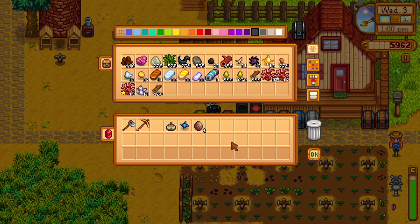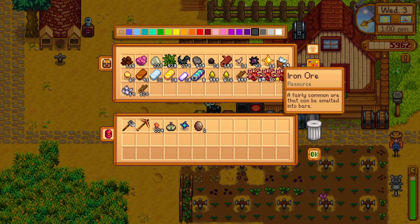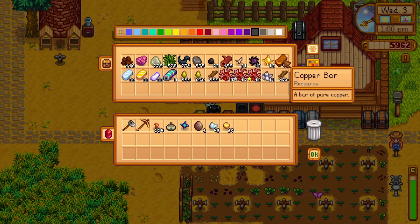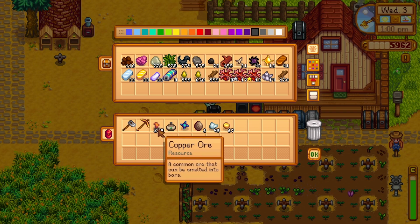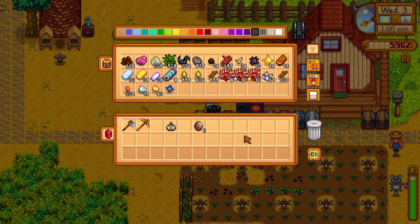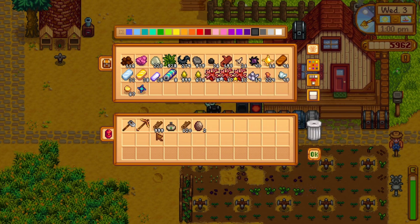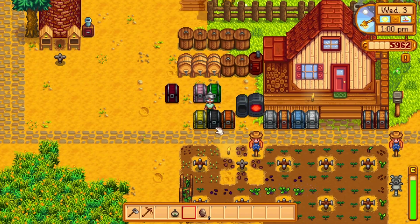Now I'm like, all right, I like to keep ores together. I like to keep the bars together, and I like to keep them in order of difficulty and quality. So I thought, all right, we're going to have to reorganize this whole thing. That's silly. That's so silly of me. But it is me. That's me. Deal with it.